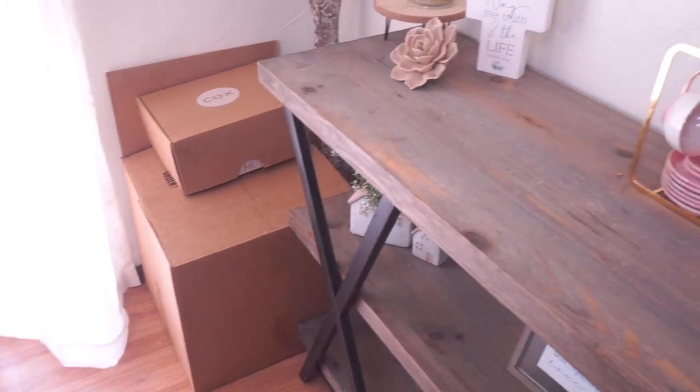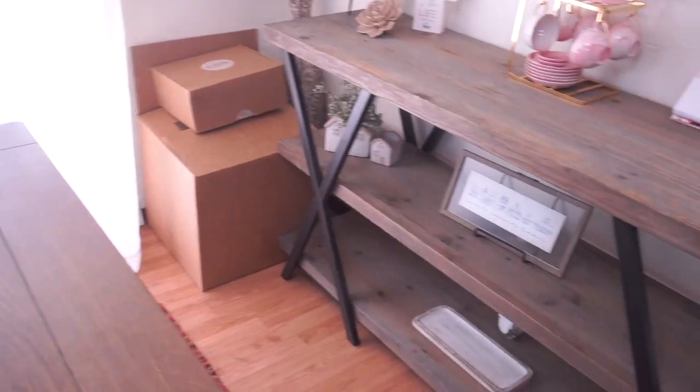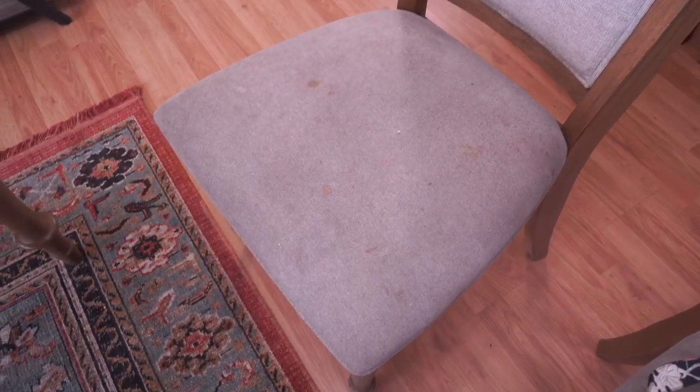Once Jaquan was done with work, I wanted to start deep cleaning this area. I will be transforming this area and other areas in our home later, so I just wanted to start by first tackling the neglected areas to show some love, you guys, before adding the decor. So first I'm going to be tackling the chairs.